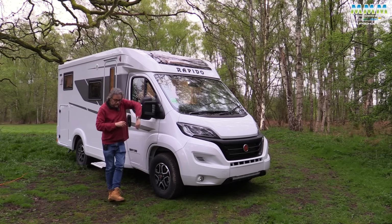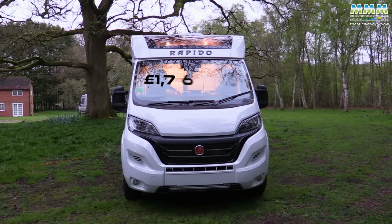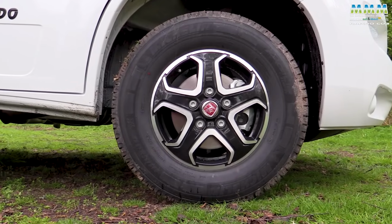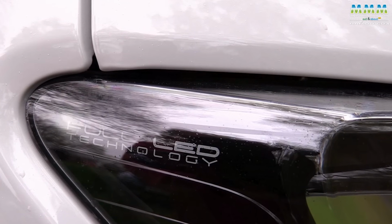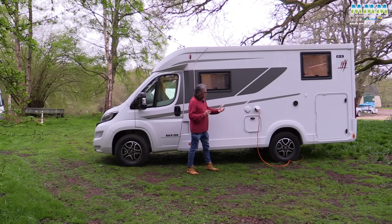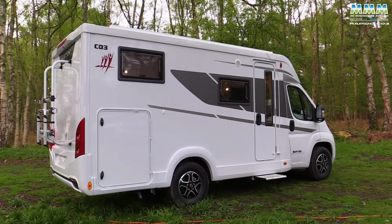Now, another advantage of switching from the Peugeot to the Fiat cab is that there are a lot more options available. And this particular C03 does have a lot of options fitted to it. One of those is the all black pack, £1,760, and that gives you the full LED headlights with sequential indicators, the 16-inch alloy wheels and the black skid plate on the front. There are also quite a lot of features in the cab as options on this particular vehicle, and I'll come to those a bit later on. But as I've said, you don't need to go mad on the options. Even as standard, this little Rapido still feels and looks very much like a Rapido premium quality motorhome.